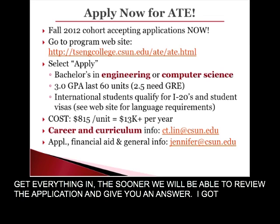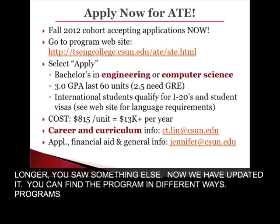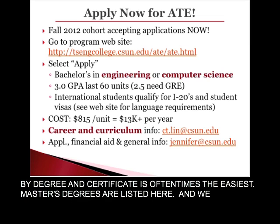Okay, I've got us here on the CSUN College website, which was recently launched. So if you've been here 2 weeks ago or longer, you saw something else. Now we actually look like we're in the 21st century on our website as well. You can find our program in different ways. Programs by degree and certificate is oftentimes the easiest. Master's degrees are listed here, and we can view them all, probably in alphabetical order.